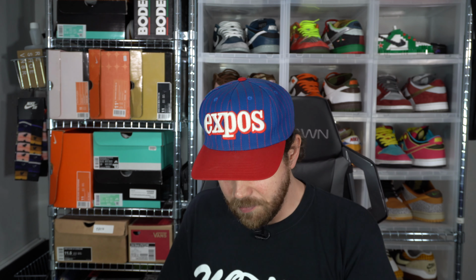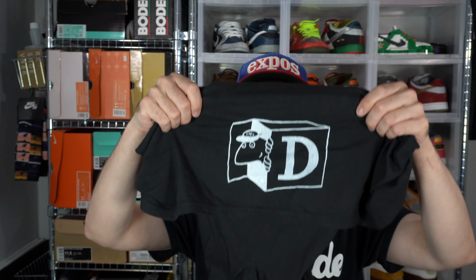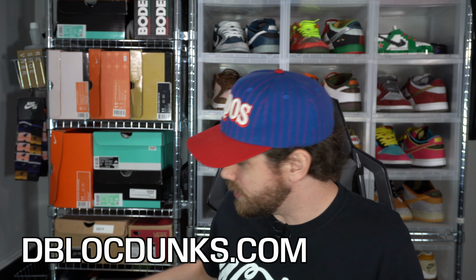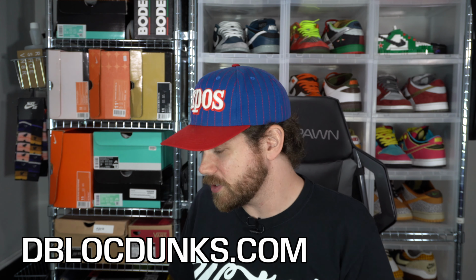But he actually did a collaboration with one of his buddies who's done collaborations before. It's on the bottom left of the actual shirt, which I think is very cool. It's a screen printed logo of his. I don't remember the name of the fella he did the collaboration with, but he's done other things before. I just think this is really cool. It's very well done. You can see the D in the block. And it's got a pocket for if you want to put a snack in there. dblockdunks.com, @dblockdunks on Instagram and Twitter. He's very good on Twitter, I will say that.